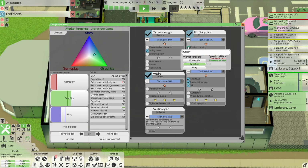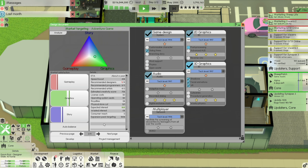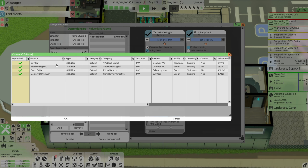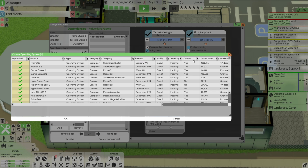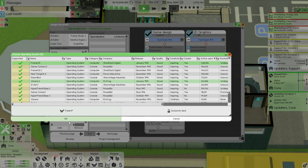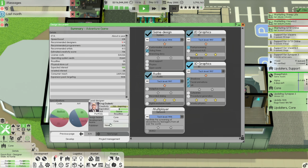A little less graphics and a little more story is what they'd be all about. What if I say, nah, not really? Reduce the expected interest a bit? Ooh, or that. That works out pretty okay. Throw in customizable character instead of post-processing. Yeah, because 2D we're not that great with anyway, so meh. Frame Studio 3. And Tested Engine 2. And Audio Play. Operating system wise, Frame OS. And Visera 2. Not Krug.